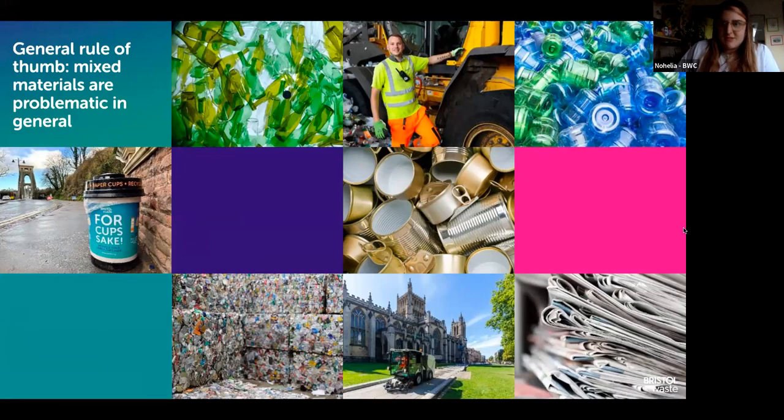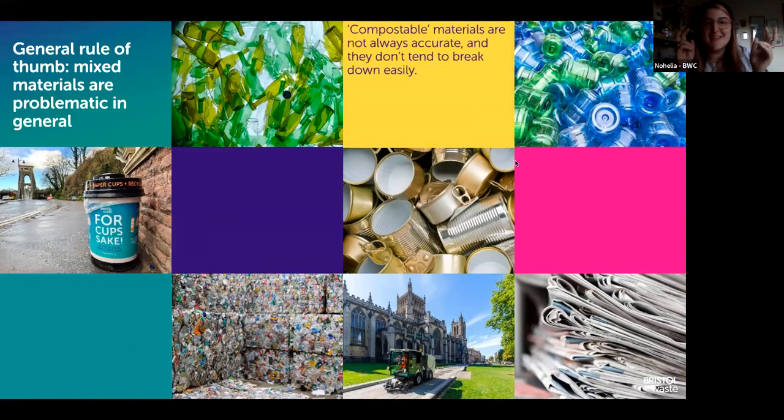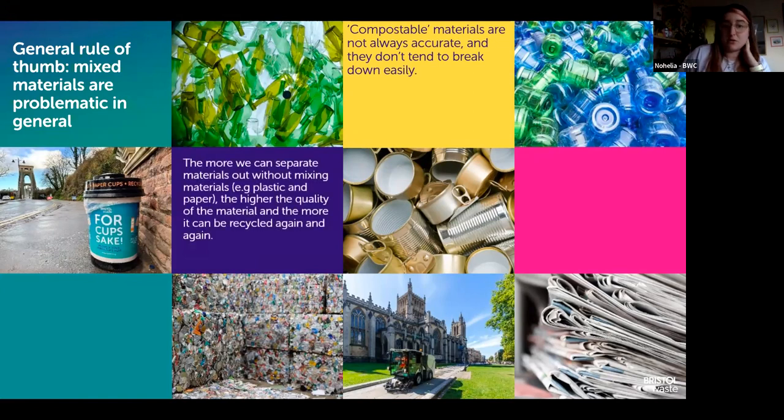Okay, I've sort of mentioned this already, but just to finish explaining that. The general rule of thumb is that mixed materials are problematic. Also, "compostable" materials are not always accurate. They don't tend to break down very easily. So this is something to check, definitely. When you buy something and they say that it's compostable, you need to make sure that that's actually true. The more we can separate materials out without mixing them, for example plastic and paper, the higher the quality of the material and the more it can be recycled again and again.